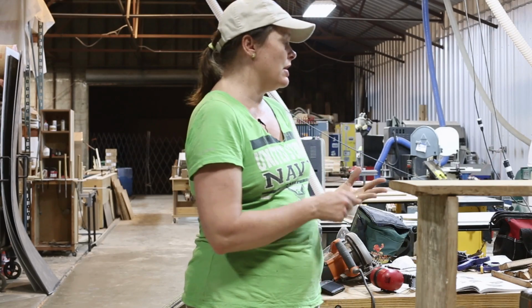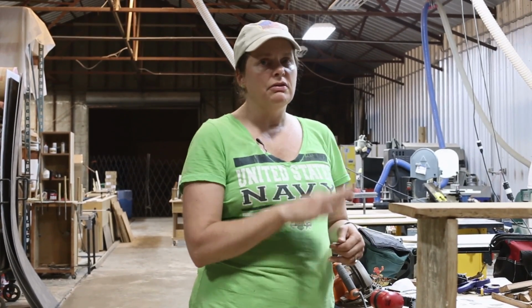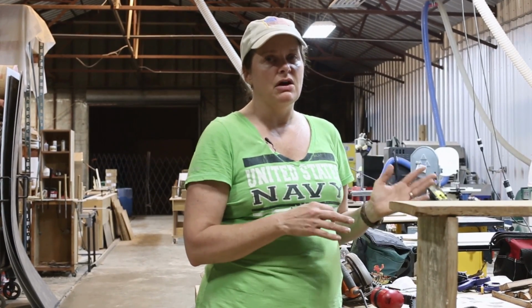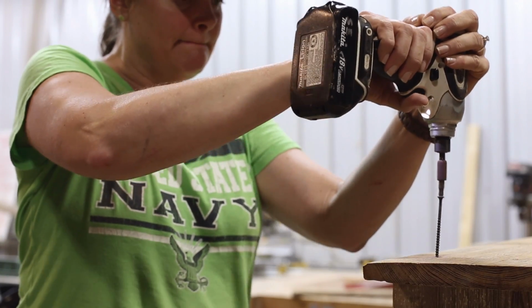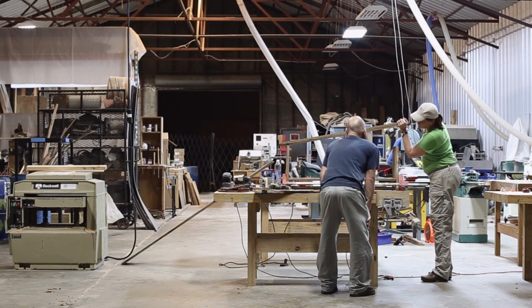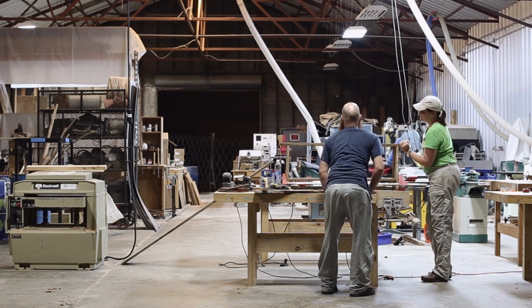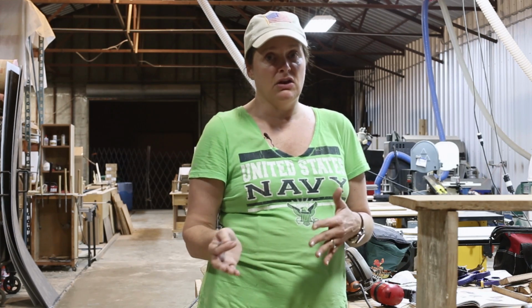I have a table saw, I have a chop saw, I have drills, I have sanders, I have all the things that are here I have at home. I come to the hackerspace because I learn how to use them properly, and I get the social aspect. Everyone wants to know what you're doing, and they want to pitch in, and if you have a question, they're available to answer if they know the answer.